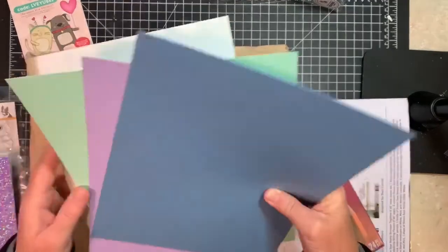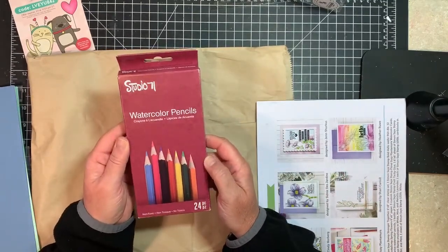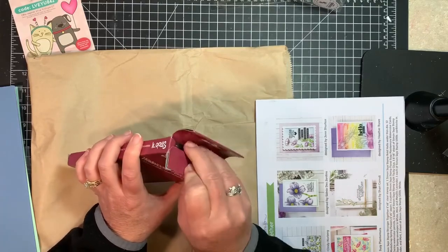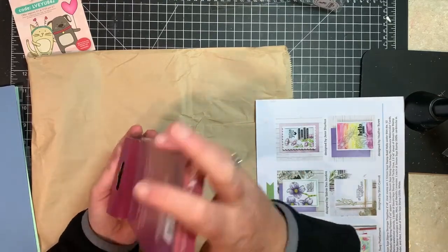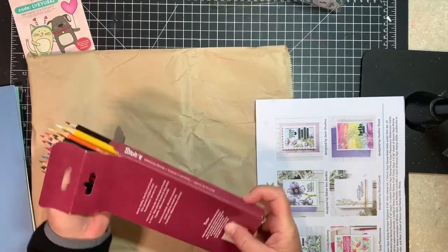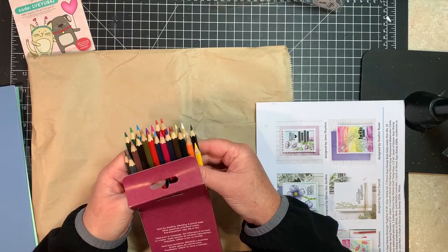4 pieces of cardstock. And then these. I'm excited to try these. I have a very small set of watercolor pencils with not very many colors. And I forget that I have them, and so I forget to use them. I usually, when I do watercolor, just grab my palettes out. But this looks to be a pretty nice set of colors.